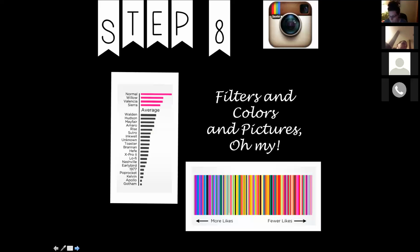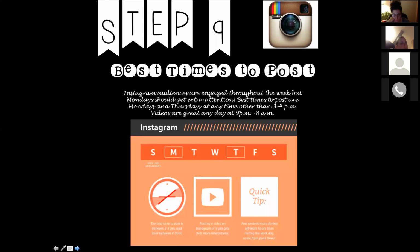So there on the left-hand side, it says that you can see the percentage. Normal, without any filters, got the most traction. And then the filters Willow, Valencia, and Sierra, which is so crazy because I use X-Pro II all the time, and it's towards the bottom. It used to be my favorite one. So now I've been trying to do more light, bright things. So again, play around with it, see what works best for you. But if you're not going to avoid the colors, really try to make your pictures bright and fun and airy and all that fun stuff.